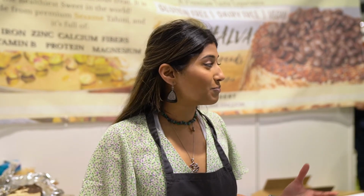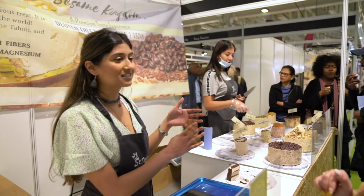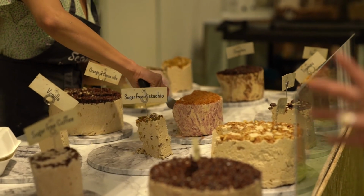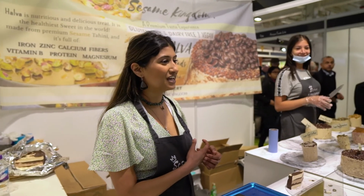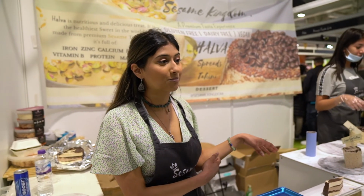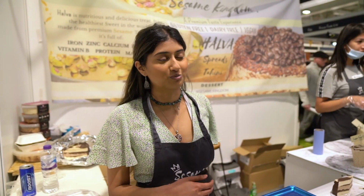So tahini is a sesame seed paste. It's normally used in hummus. It's savoury, but we've made it into a dessert. We have a wide selection from pistachio, coffee, rose, 14 precisely, as my colleague says. 14? Yeah, 14. We do sugar-free and normal as well. The normal is just 5% brown sugar. We have sugar-free, so diabetics can have it.